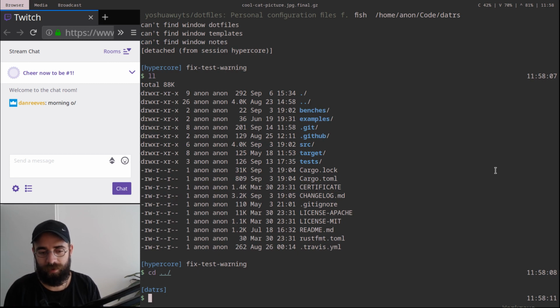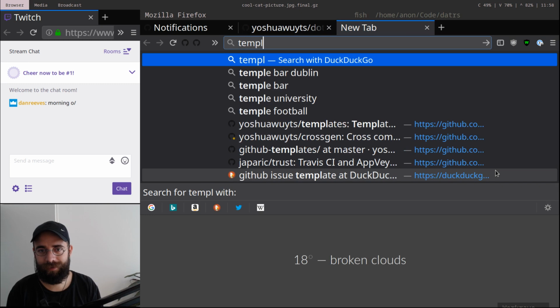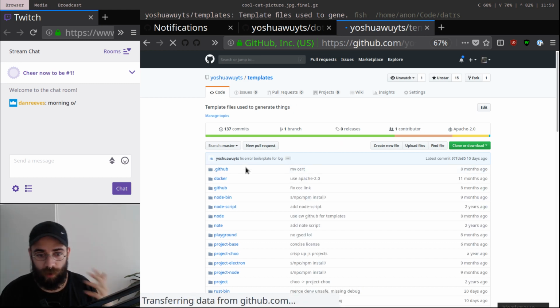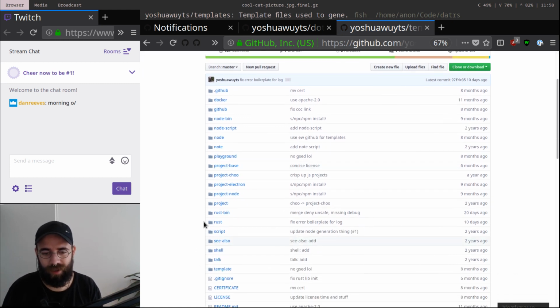Okay, so probably the best place to start is what if we wanted to make a new project, right? Say we're gonna create a new project here, where we're like, okay, let's build Hypercore protocol. So I've got this thing called aorest, where the AO command goes to templates. So I have all these base templates for whenever I start a project. This is the way I start projects, you can sort of look at it.